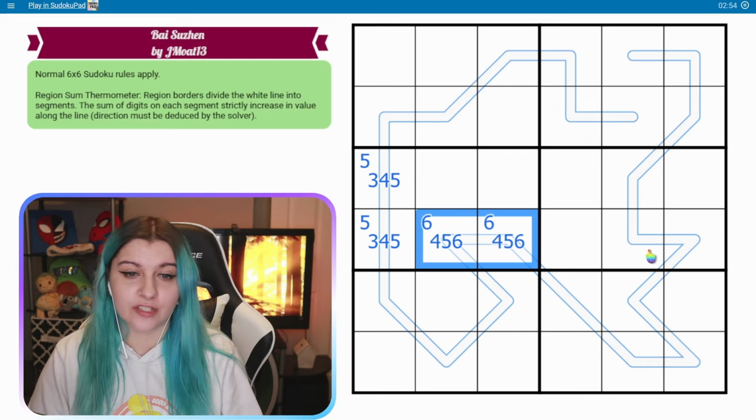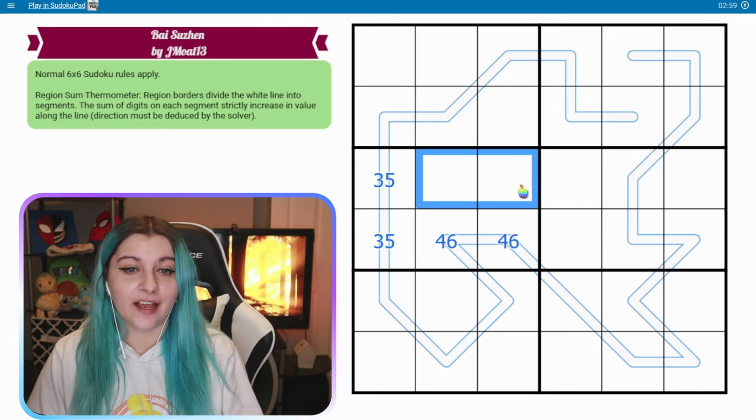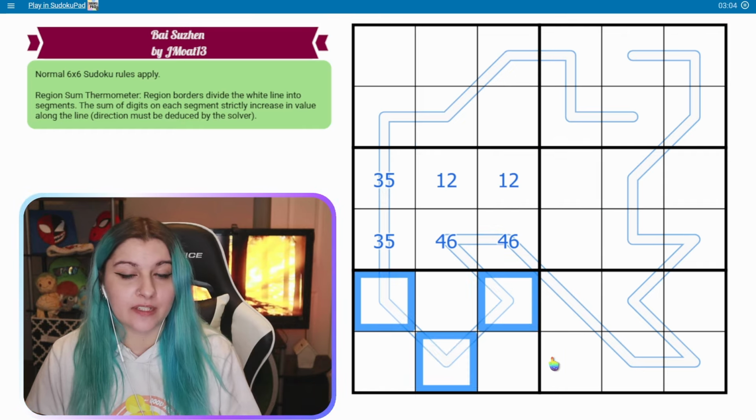Which means this will just have to be 4, 6. That makes things easy. This will be a 1, 2. So this is 8. This is 10. This will have to sum to 9 for sure.